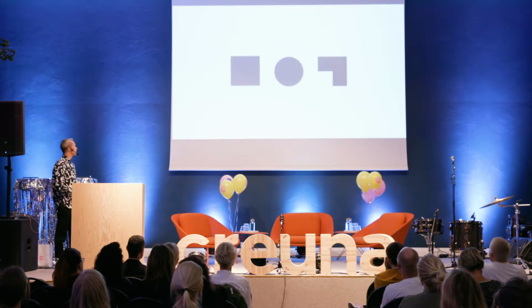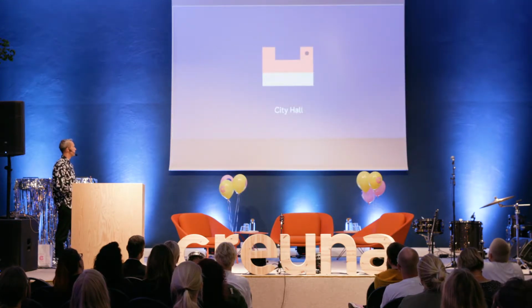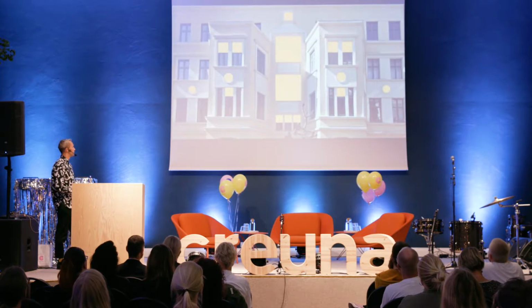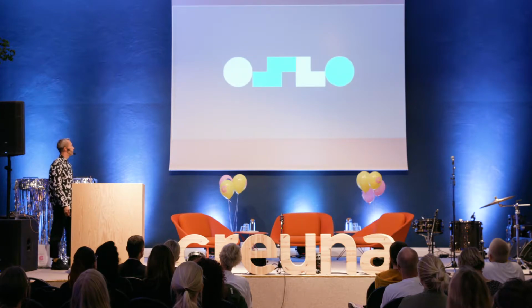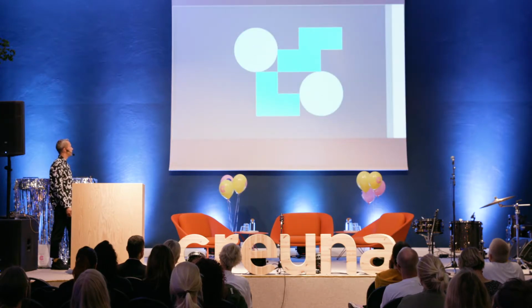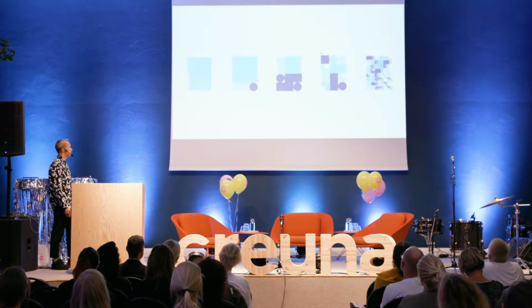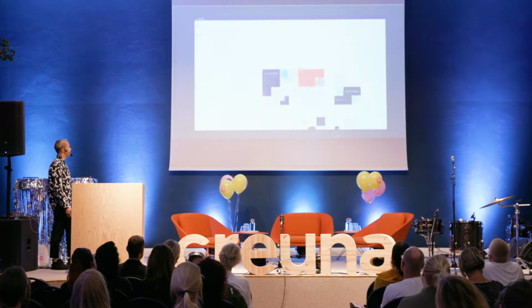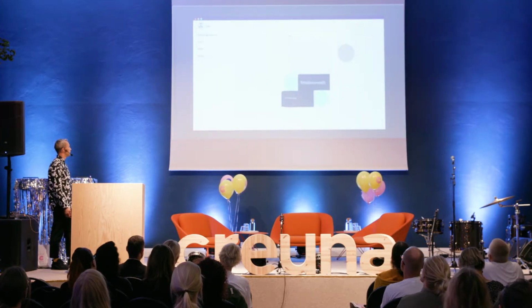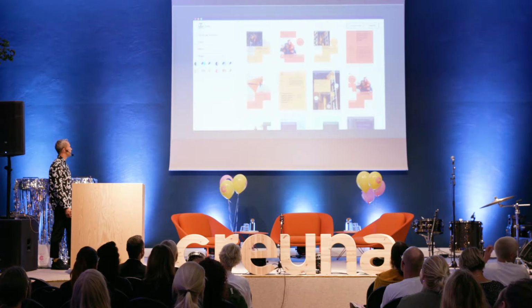Three shapes, inspired by Oslo's streetscapes, are the basic building blocks of the identity system. The system is flexible and simple enough to be used by everyone for everything. The digital design assistant we created gives all 53,000 city employees the power to design communications themselves, easily, quickly, and correctly.